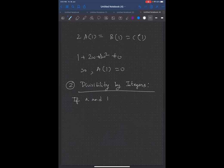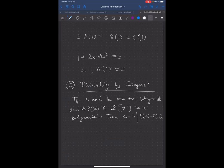So if a and b are two integers and p(x) in Z[x] is a polynomial, then a minus b divides p(a) minus p(b). Do you want a proof of this or do you know how to do this? We can write the polynomial in its standard form. Everyone knows a proof of this fact, right? a minus b divides a to the power n minus b to the power n. Right. Okay, so for the proof, use this, and induction. I mean, this can be proven by induction, right?